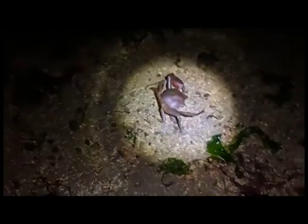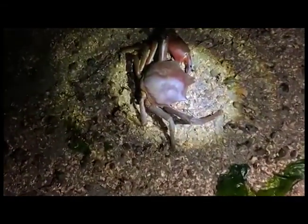So we're in kind of more sandy habitat here. Again, we still see these crabs, and even though they're not moving, this one is still alive. Oh, okay, that is very distracting. I apologize. There is something big out here in the water. It sounds like he's coughing up a hairball.